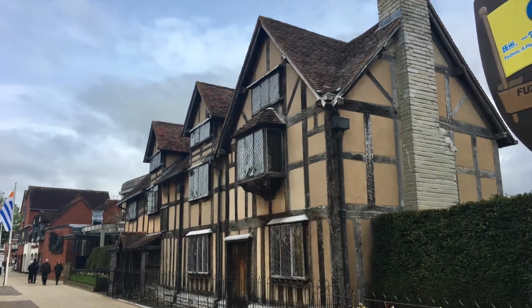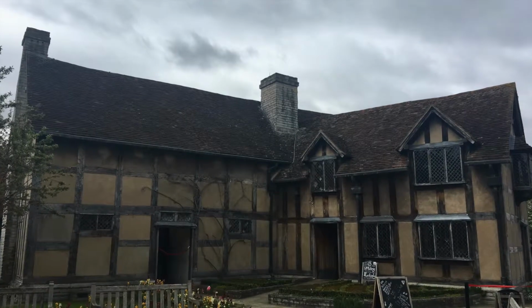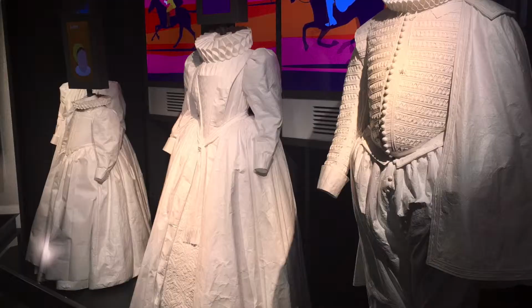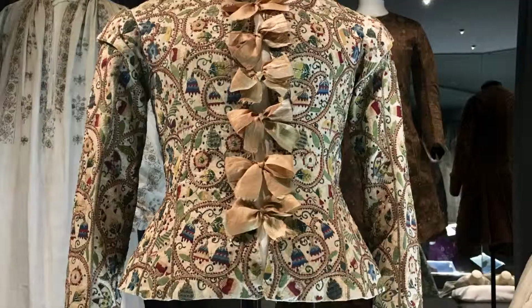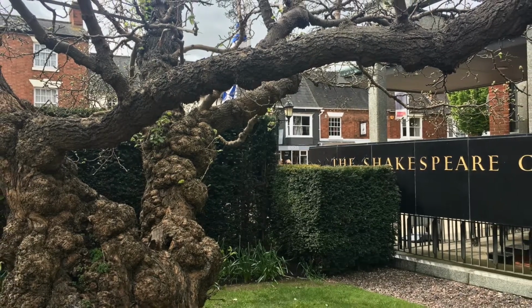We also made quick stops at Anne Hathaway's house, Shakespeare's wife, and his birthplace, which is in the city center of Stratford-Upon-Avon, and they have just the most delicious little museum there talking about the folio, about outfits of the time. I really thought that the silhouettes, especially of the female clothing, were really interesting. It was all about that hips and bust, baby, and a really lovely memorial to his work.